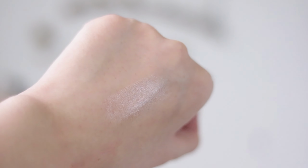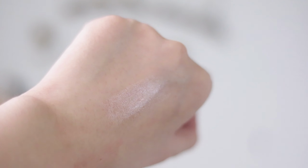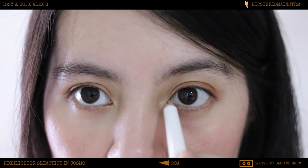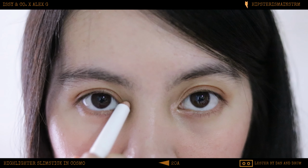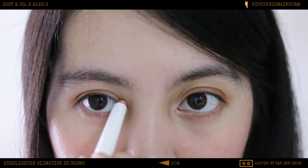The shine is also very sheer. I've seen a lot more sparkly highlighters than this. The formula also doesn't feel drying, it just melts on your skin. So now I'm gonna put this on the inner corner of my eyes, and my nose bridge, upper cheekbones, and on my cupid's bow. Basically just everywhere highlighters are supposed to go.